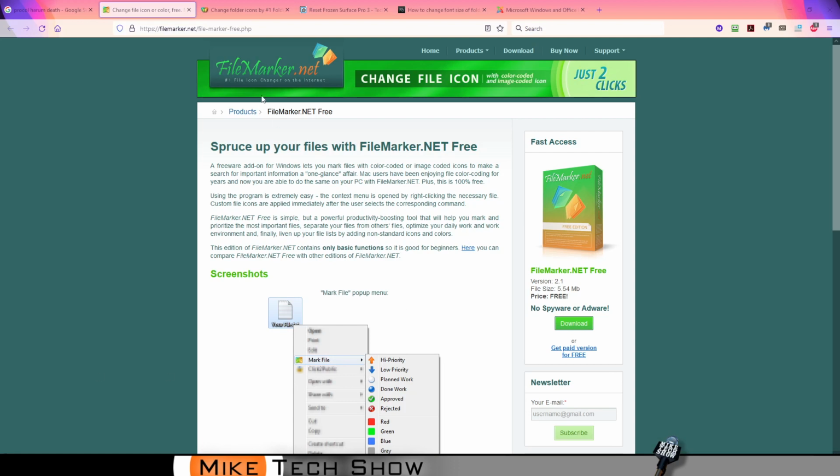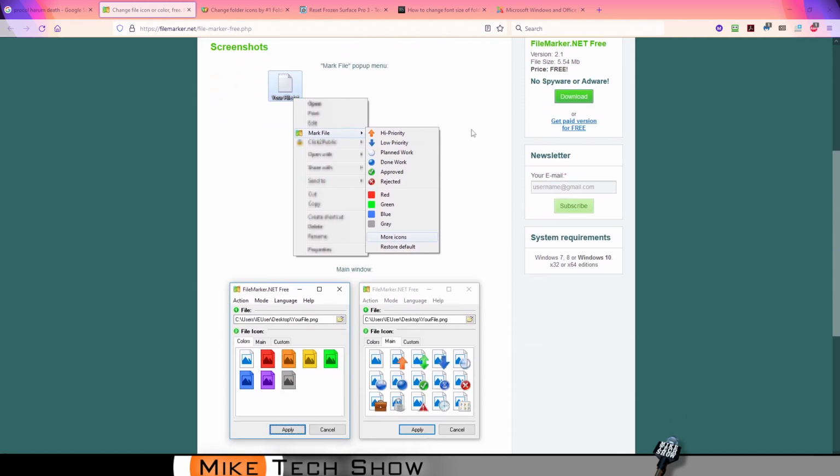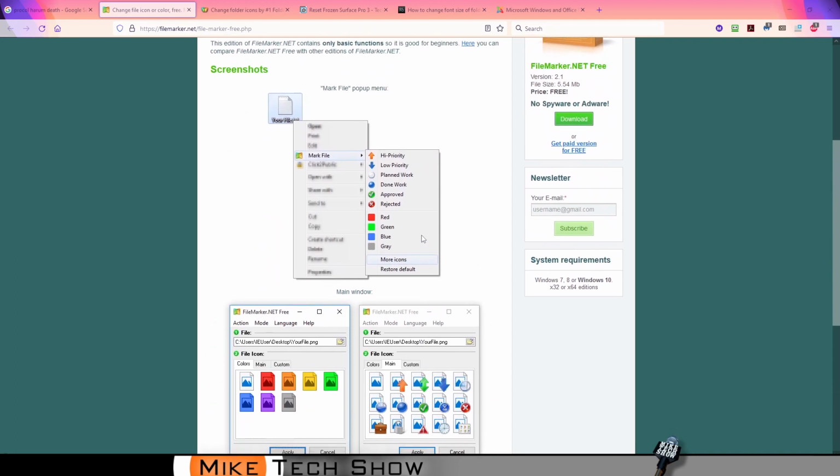This is so cool. So the first two links for tonight are for filemarker.net and foldermarker. Let's do file marker. And I'm displaying this on the screen, but don't worry. Once you install it, you then can right-click on any file and mark it high priority, low priority, planned work, done work, approved, rejected, change the color. And then you even get to pick more icons, and it's so easy, so cool.